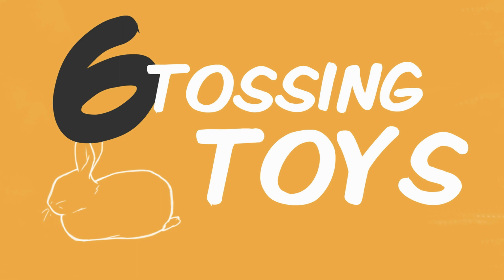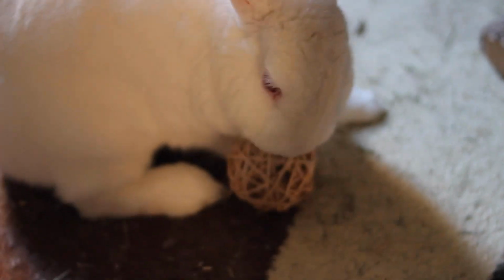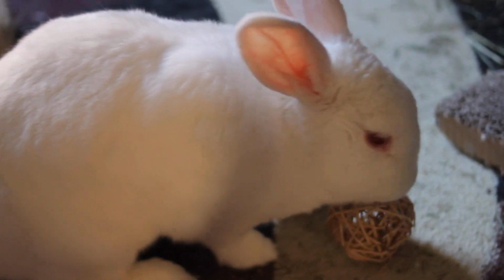Another thing that rabbits do that can mean that they are very happy is when they start to toss their toys around and play. So when a rabbit tosses their toys around, it means that they are actually engaging in their environment around them. They're not just sitting there bored. So tossing their toys is a playful activity for rabbits.